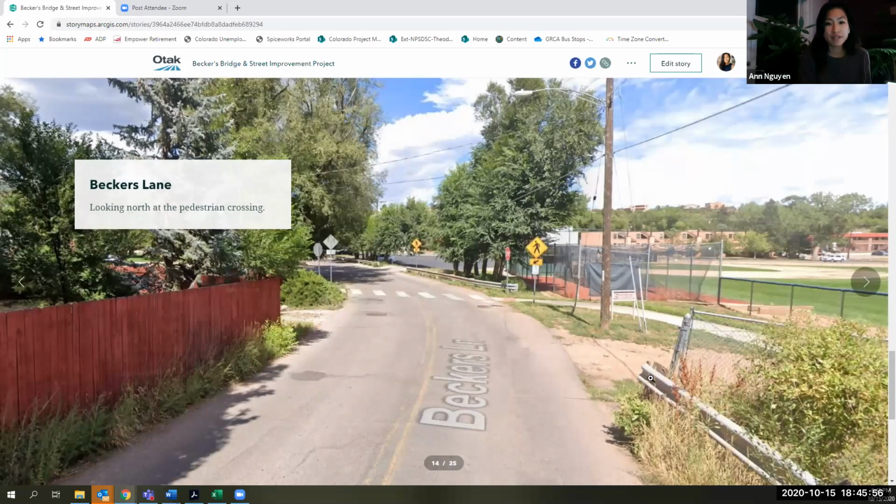So now we're back on the existing bridge and road looking north, where there's a lot of conflict with pedestrian and vehicular traffic. So you can see that your sidewalk on the west side disappears and there's no sidewalk on the east side.